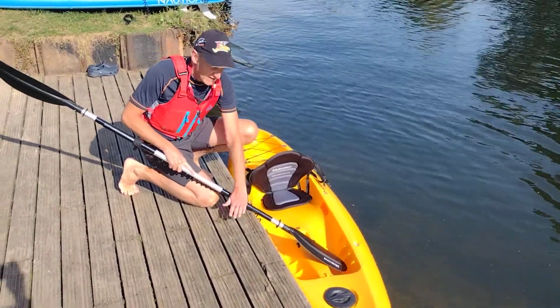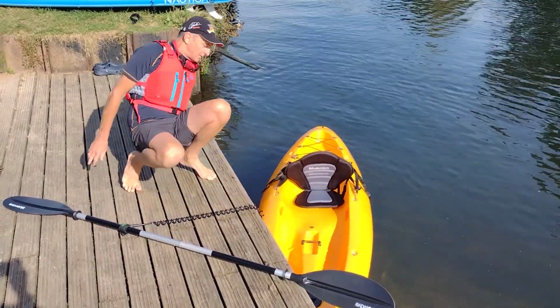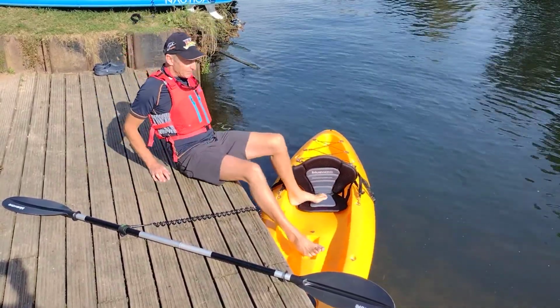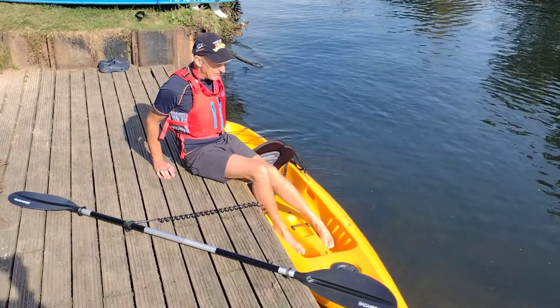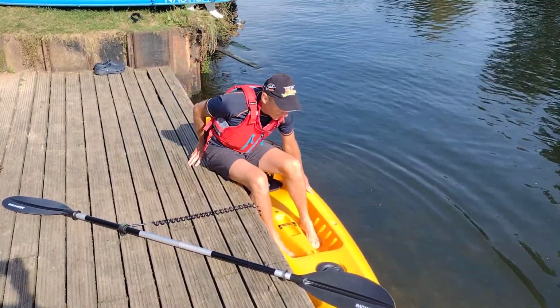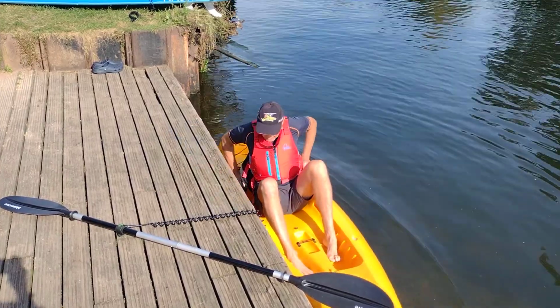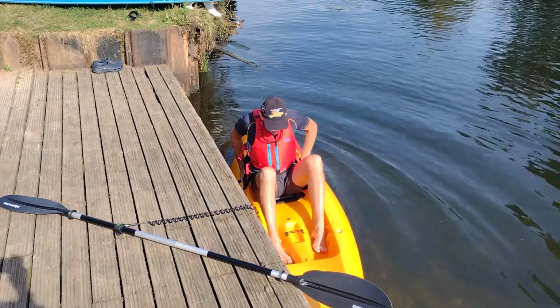The easiest place to get in is if you're at the same level, or even in the sea. So what I'm going to do is leave the paddle on the side. I'm going to sit here and I'll put my feet in first, and then holding the side to support me, and then grabbing the side of the kayak, I'll just lower myself in. I'll just get my seat straight.